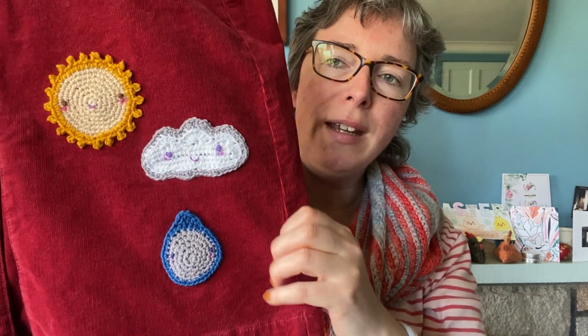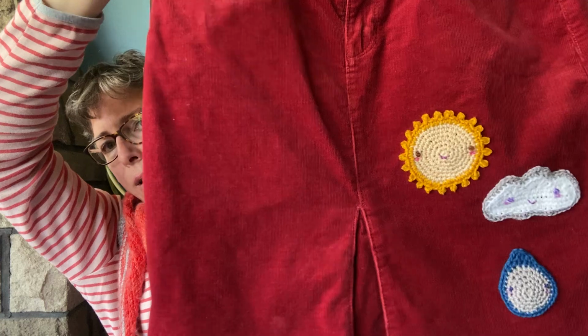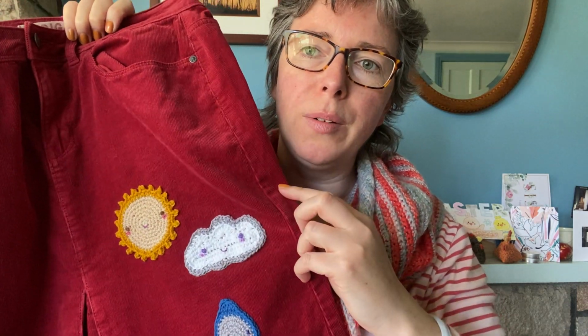So I'm going to dive in with a finished thing, which is my crochet appliques, the sunshine and shower set, and I've sewn them onto this red skirt. I'll come back a bit, you can see. I just thought it would be fun to brighten up this plain red skirt, and I've popped them on there. I wanted something flat that I could share them all on.